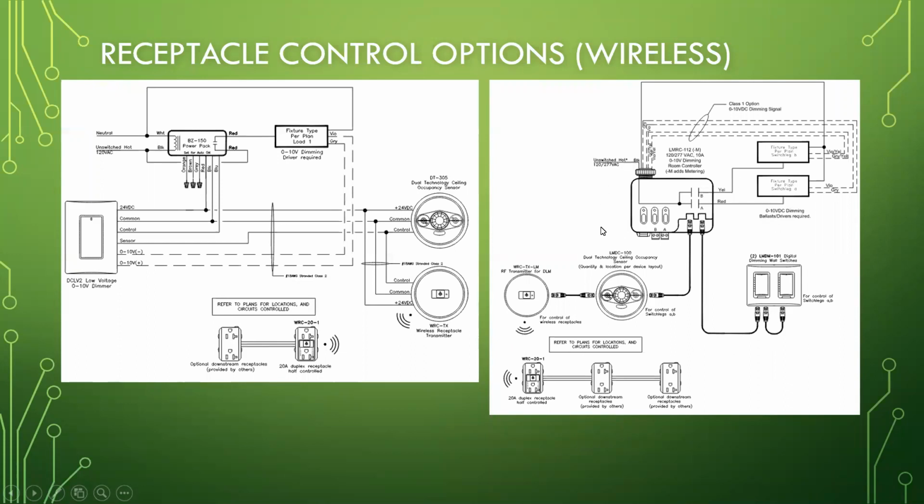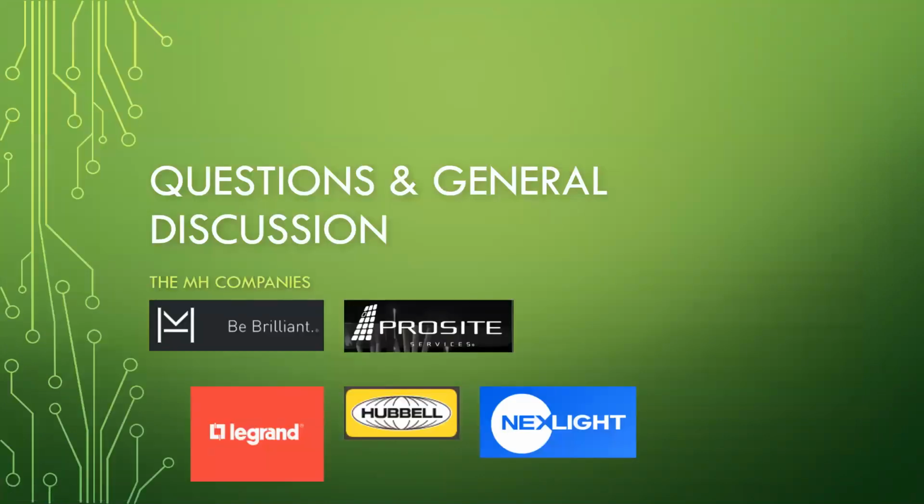And you have the exact same setup going on over here with your room controller. Same concept, except you have Cat5 cables between your devices. Again, this is where you might have something like multi-location dimming or additional requirements. Potentially you have networking requirements for the project, and you have to have digital devices instead. But these devices work pretty much identical to what you have in this space over here. And that just about wraps up what we have for the new energy code requirements. So we'll open it up to questions and comments.